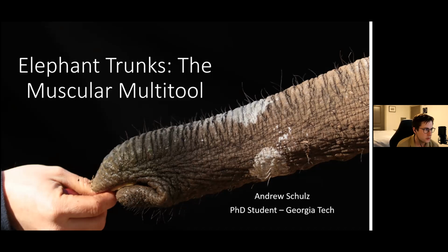But what I wanted to start with is to explain a little bit of the title, "Elephants' Trunks: The Muscular Multi-Tool." This is something that my advisor, Dr. David Hu, and I talked about. It's really amazing. You have this one muscular appendage that's able to do so many different things and to move in so many different ways. It really is a multi-tool for them. They don't just use it like we use our hands to grab, right? They use it for a bunch of different senses. So I'm excited to talk about this today, and then I will end by talking some about conservation. I know that's going to be important to everybody here. So I wanted to start with a brief intro.